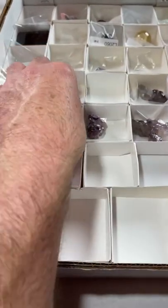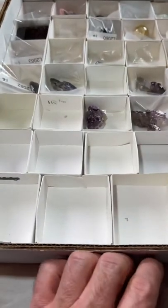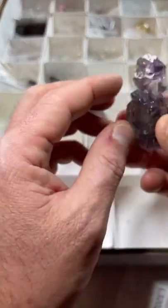Hey, Moss, I saw you second. This one's pretty damn good also. This is a stupid rock.